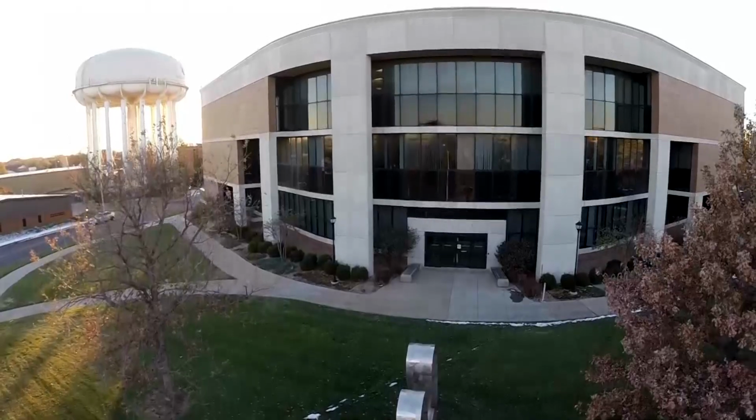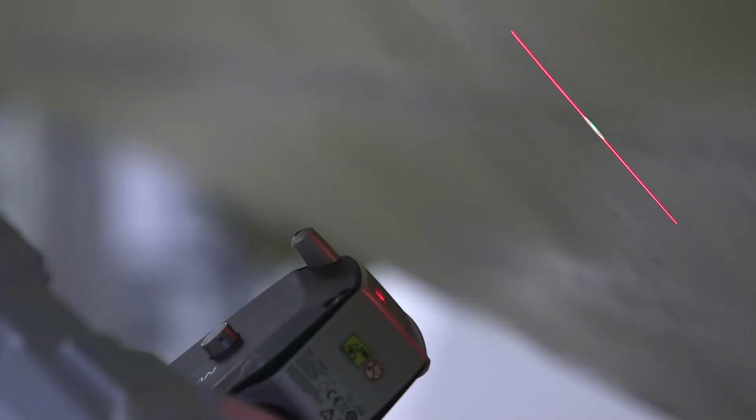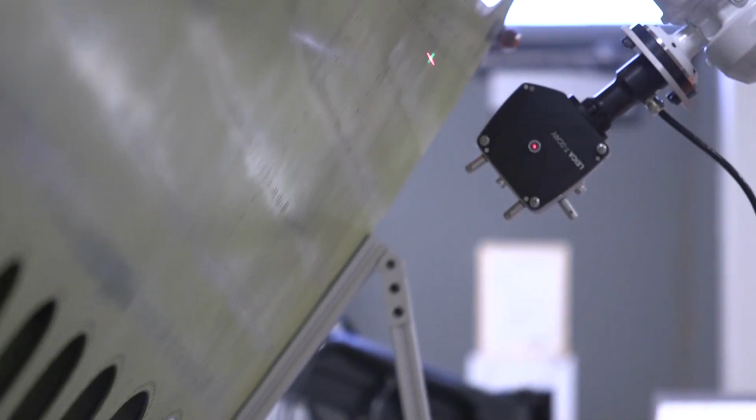So at NIAR, we do a number of different things. We do everything from building small components to actually working with the large components. We recently expanded into full-scale structural testing and full-scale analysis. Automation can be used for a number of different processes.